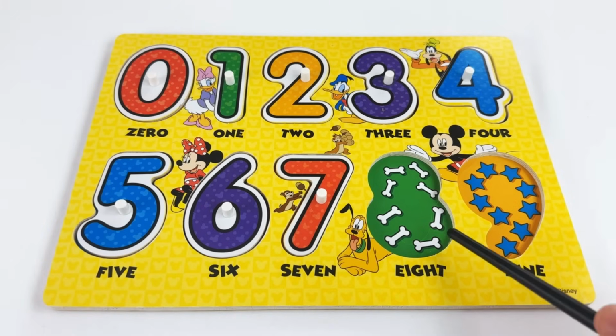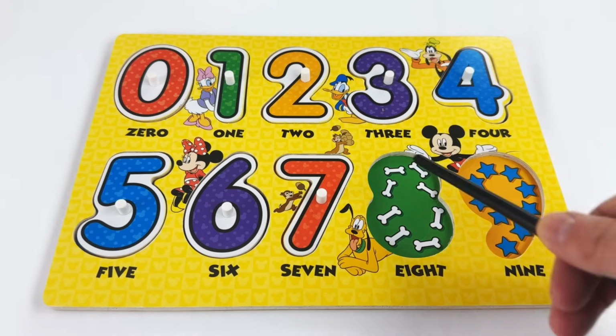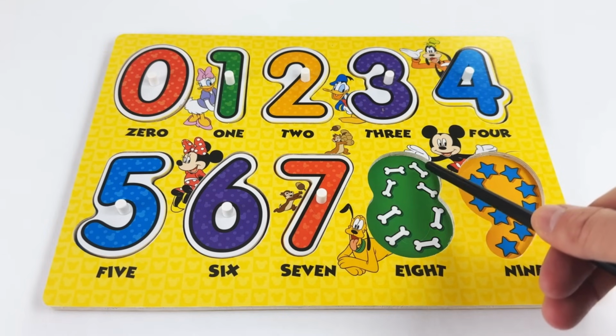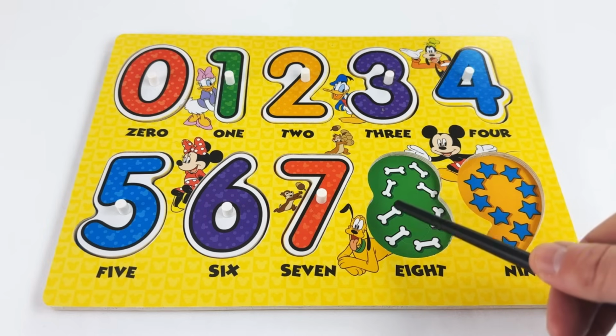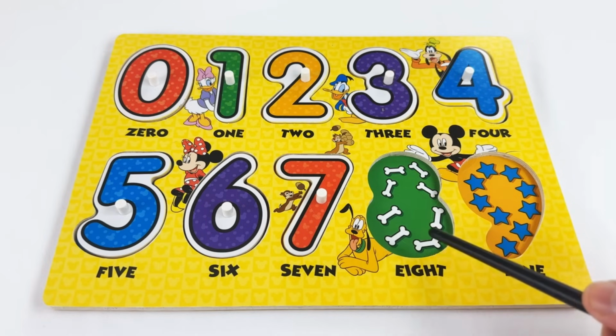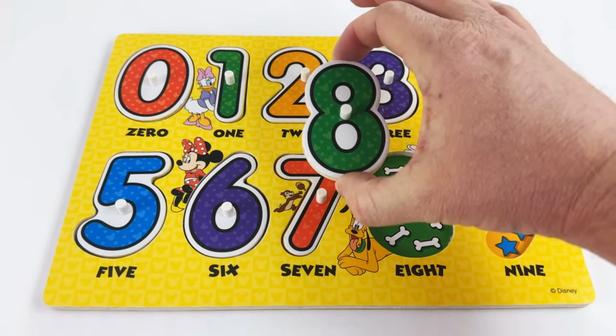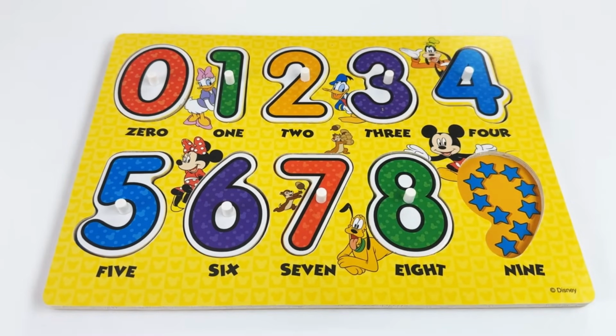Our next number is the number 8. We have 8 of Pluto's favorite dog bones. Let's count them. 1, 2, 3, 4, 5, 6, 7, 8. The number 8. Our last number is the number 9. It has 9 blue stars. Can you count them with me?